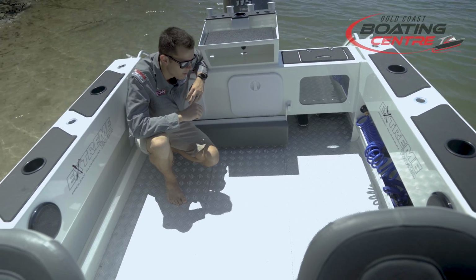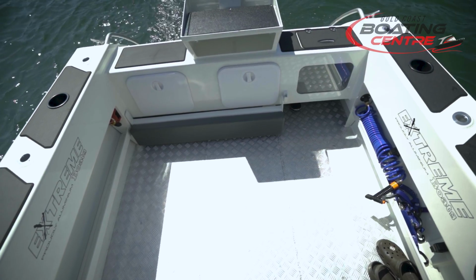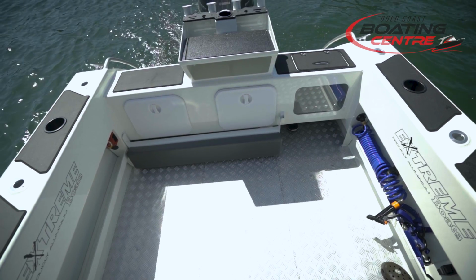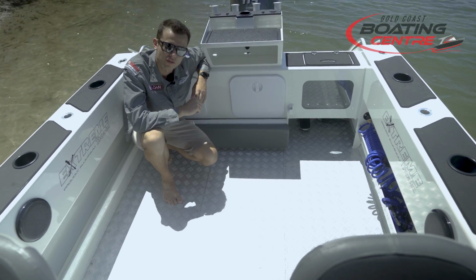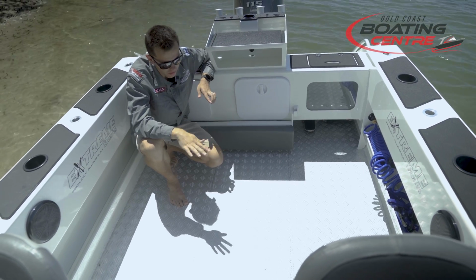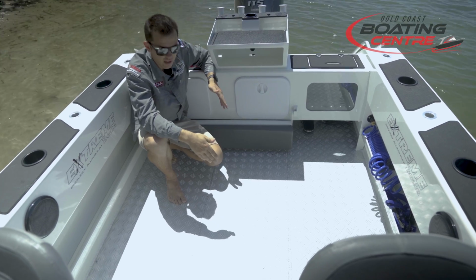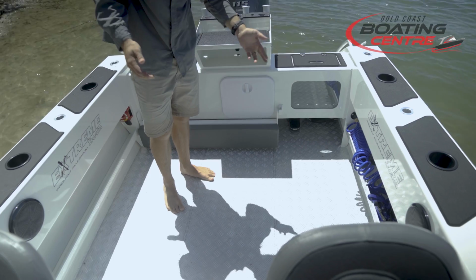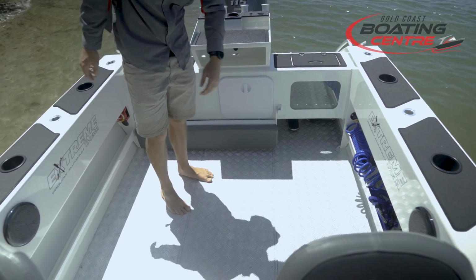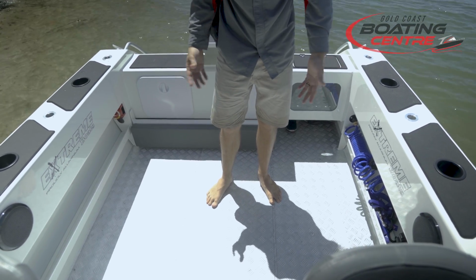Now, like most Extreme boats, you're going to get the standard checker plate welded floor on this Sportfisher. There are a couple of different options if you wanted to go for a C-Deck finish. The factory does offer that, so if you wanted to put that on as a floor, you can choose that. But standard comes with the checker plate, and surprisingly, it doesn't heat up as much as people think it does. We've been in the sun here for the last half an hour.